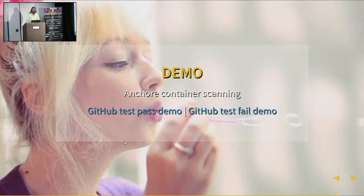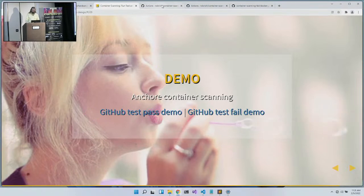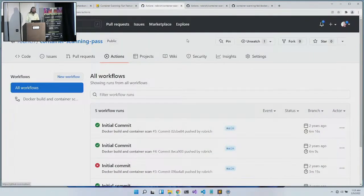So let's dig in. I have links to both of these repositories right here. Let's pull those up on GitHub. The cool part about this repository is that the content of this GitHub Actions build is identical. I just happen to check in a vulnerable library in one of the paths.